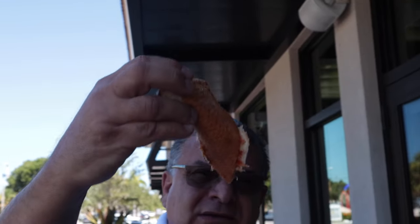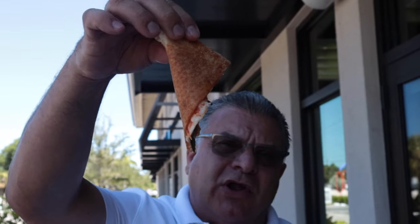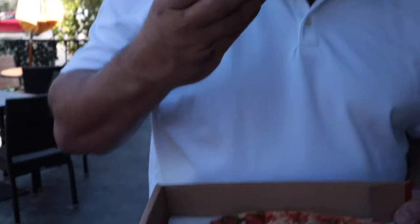Two brand new brick ovens there, cooked beautifully, as you can see. Let's take a look. Look at the bottom. No grease, no oil whatsoever. Look at that. I have them put the basil on for me. Smells really good. I have a good feeling.